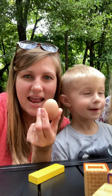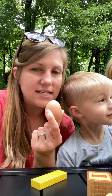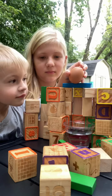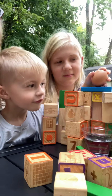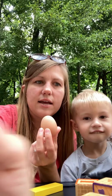Okay, so we have an egg right here, and eggs can crack very easily, and that's where our nursery rhyme comes from. So Luke, one thing you can do this week is build a wall. Luke built a wall, and since Humpty is rounded, he is an oval. You could even draw a face on him.